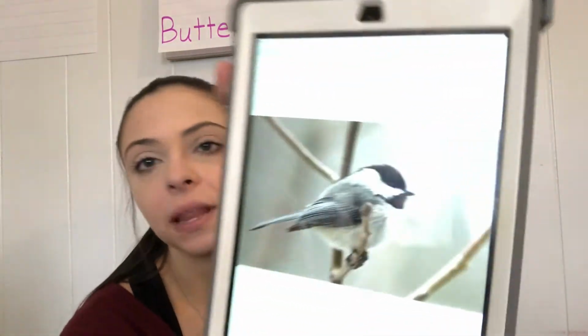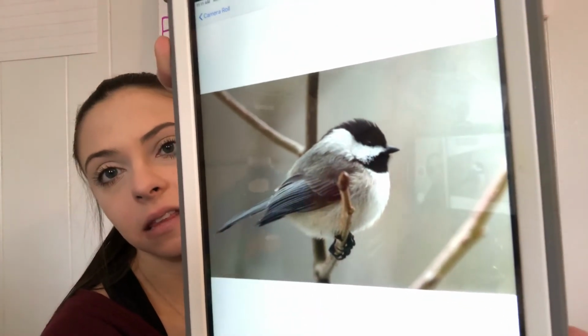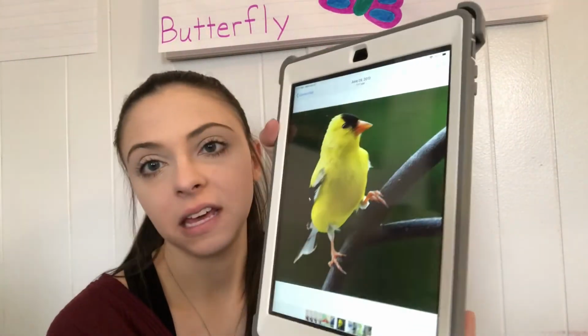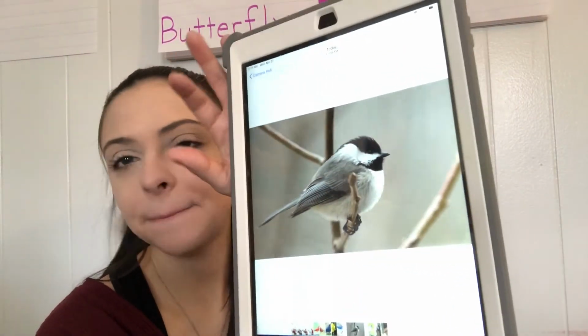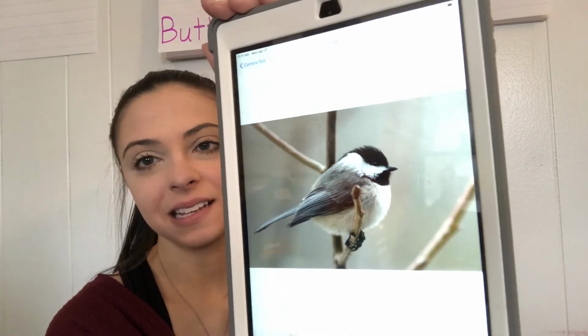This is another one. This is called, I think, the black-capped chickadee, if I'm right. These are tiny. They are not big birds. They are quite little, just like the goldfinch that I showed you. They are smaller than the blue jays and the cardinals. They're finches, so they're not that big. They're about that big maybe, and they're tiny. As you can see, he's kind of all puffed out. It's pretty cool.